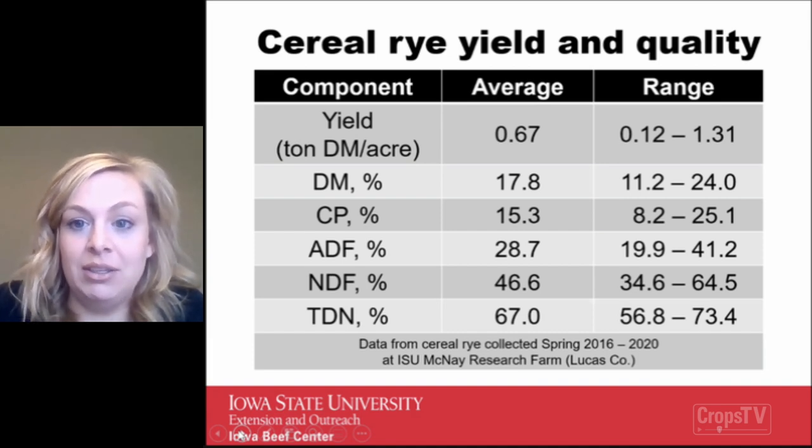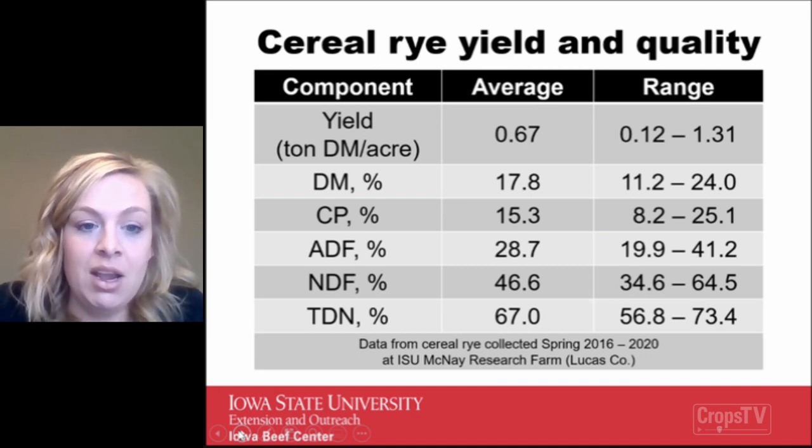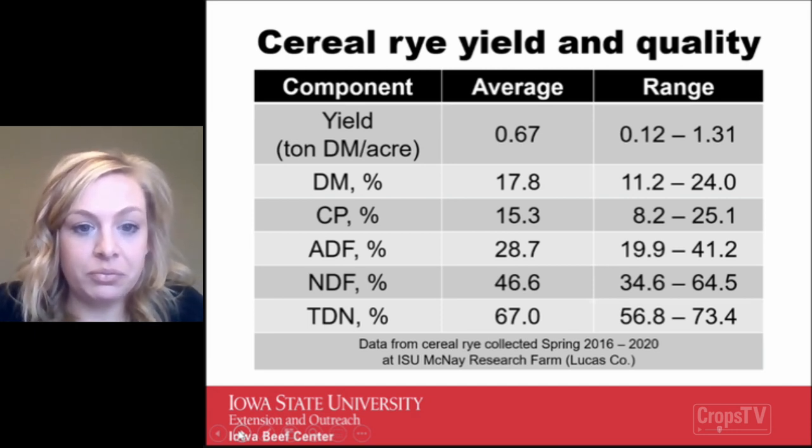So our yield was anywhere from basically a tenth of a ton per acre to 1.3 tons per acre. Dry matter, the DM, we're just shy of 18%. So this is a pretty wet feedstuff that we're dealing with when we're grazing cover crops. That's something to keep in mind too, and we'll touch on that more later.